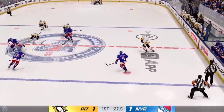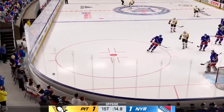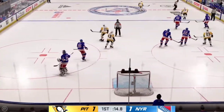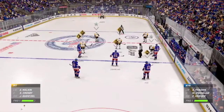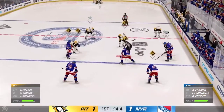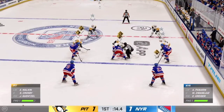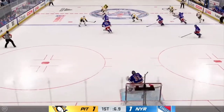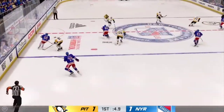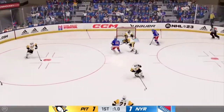The Penguins have a hold of it in the defensive zone. Quick pass to McGinn. And we're going to get a face-off after the offside. Officials getting ready to drop the puck to get play back underway. And play resumes as the puck is dropped. Oh, they couldn't connect on the play.